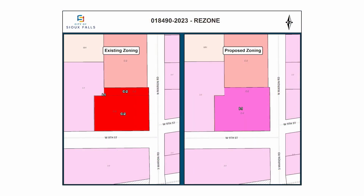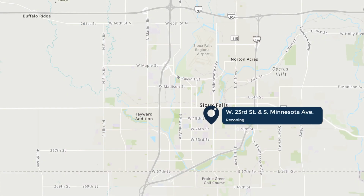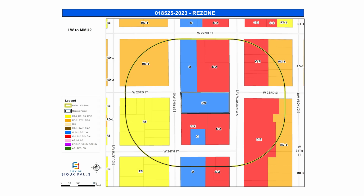Yes, absolutely. Then we'll move on to our next one, which is kind of fun. This is our first one of these. We're doing a rezone from the Live Work District to the Midtown Mixed Use. So tell us about that. Very exciting. Like I said, you approved this back in April, the new zoning for those three zoning districts to allow some mixed use and redevelopment along some of our major corridors like Minnesota Avenue and other places outside the downtown.